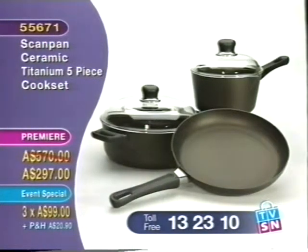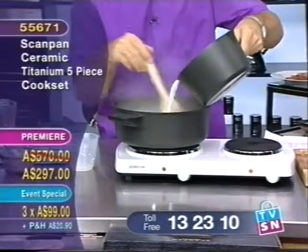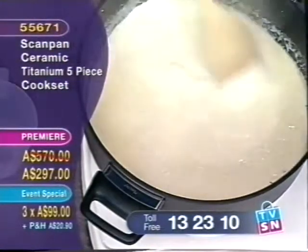Now the rice is thickening nicely now, absorbing beautifully, so we'll just add a little bit more of the milk into there, and the vanilla bean, about another cup of the milk, and keep stirring away.